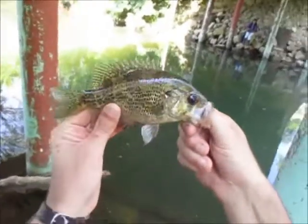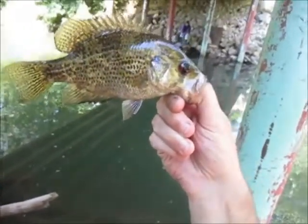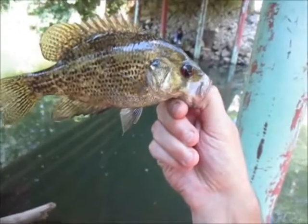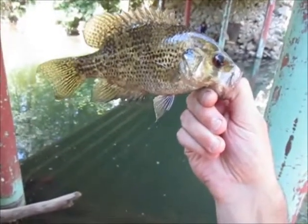I got me a little goggle eye. I just threw my swim bait right where I've been catching all those fish on the worms, and he just darted out. I'm surprised you haven't gotten any, because you're over there in the rocks. There just ain't that many, I guess. They're over in this brush pile.